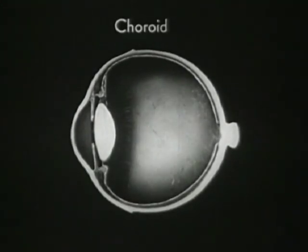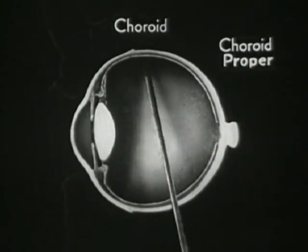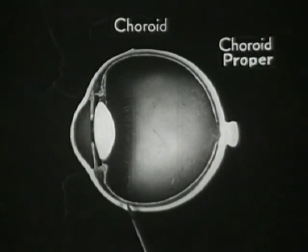The second layer is called the choroid. It consists of 3 different belts or zones. The first zone is called the choroid proper and is the part that carries nourishment to the tissues of the eye.